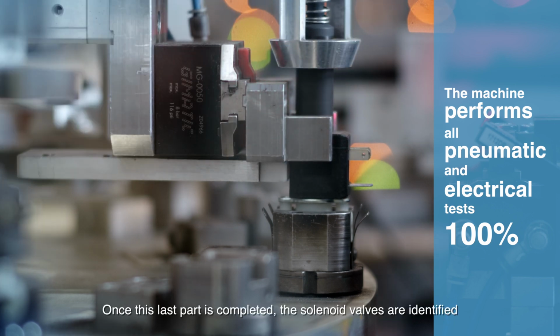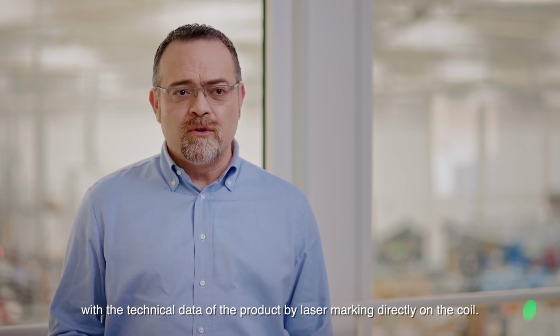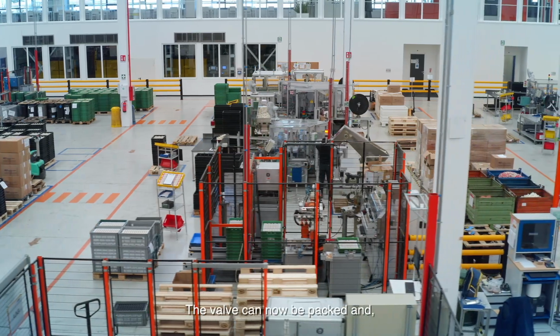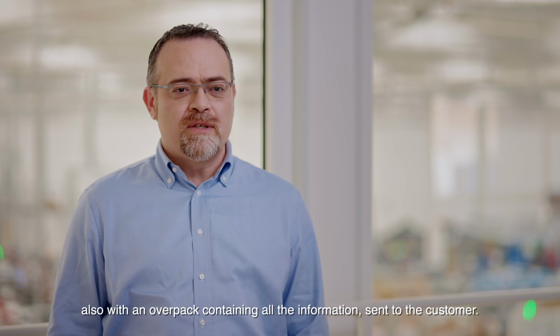Once this last part is completed, the solenoid valves are identified with the technical data of the product by laser marking directly on the coil. The valve can now be packed and, also with an overpack containing all the information, sent to the customer.